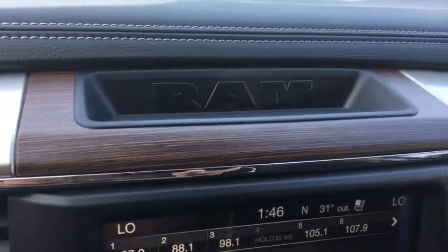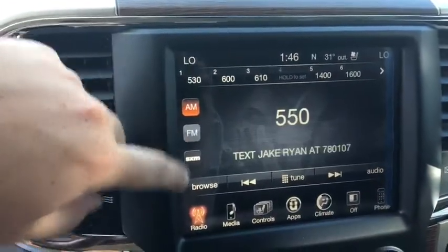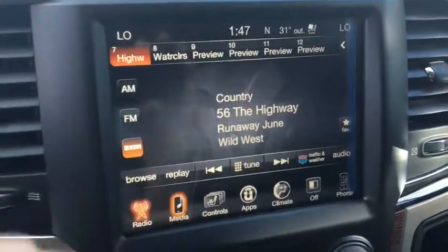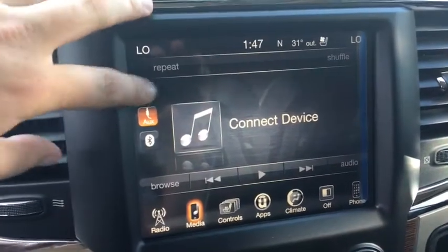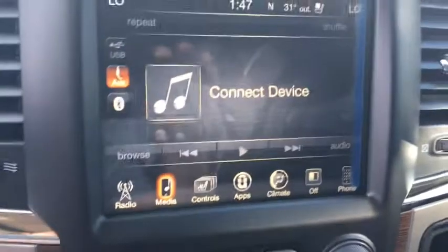You got some storage up top and some great accenting. You got your AM, your FM, your satellite radio. You got your media menu here, so this is awesome. You got your USB auxiliary and your Bluetooth, so you can connect your phone, avoid those pesky radio ads.